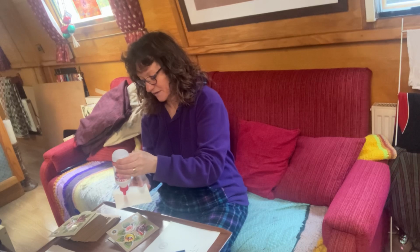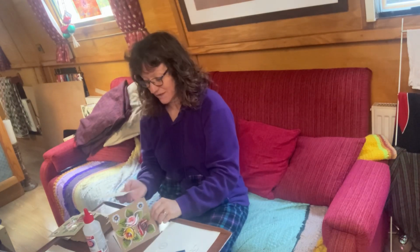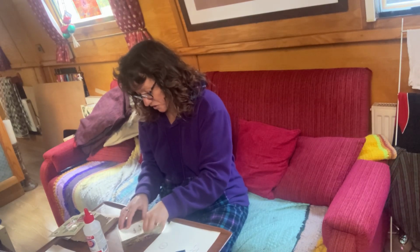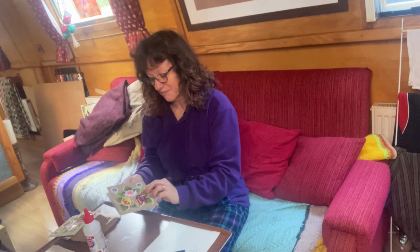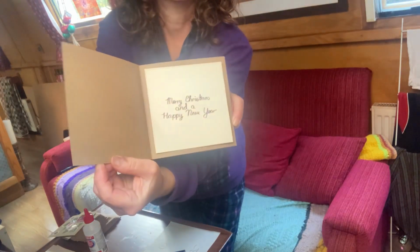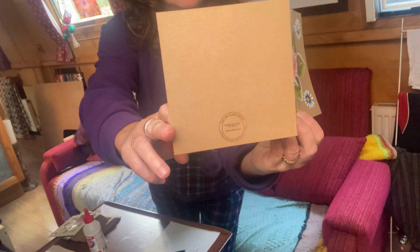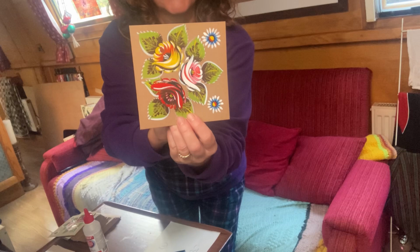Space for 40 cards to dry when we're doing this is good fun. So they've been on the bed during the day this weekend, but hopefully it's not going to take too long for this glue to dry, so it won't be too problematic. So there we are, completed. There's the card, there's the inside, and our stamp on the back. 1 down, 39 to go.